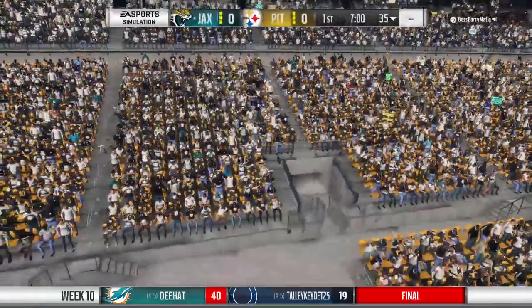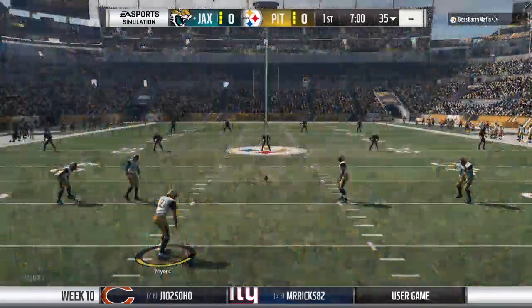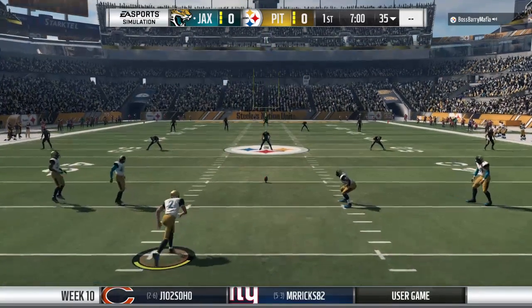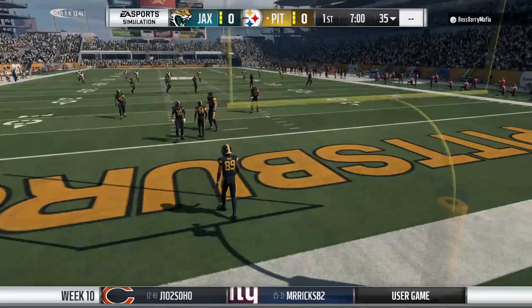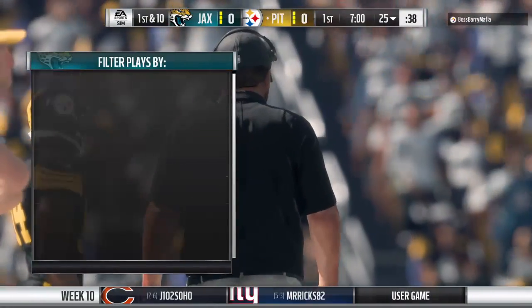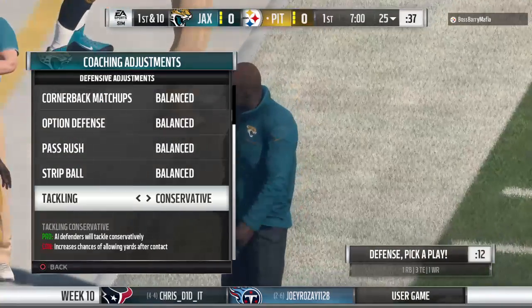Right at the convergence of the Three Rivers on Art Rooney Drive, we welcome you to Heinz Field in Pittsburgh, Pennsylvania. The scene a few moments ago, here it is. It's unlike any other in sport as both teams made their way out of the tunnel. These folks are fired up as their guys are ready to do battle between the Jacksonville Jaguars and the Pittsburgh Steelers.